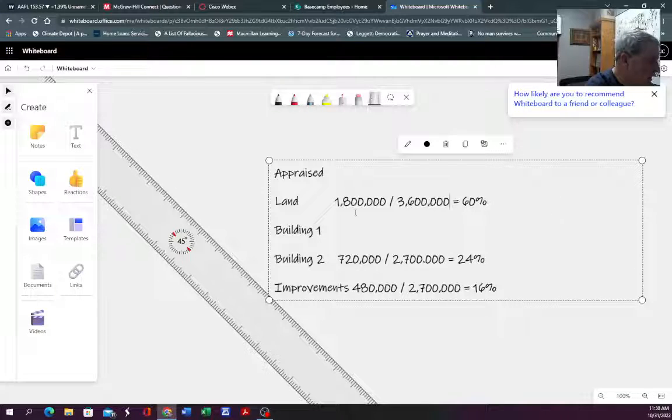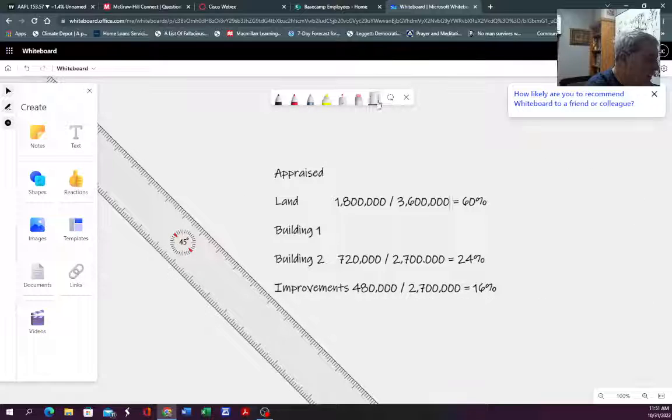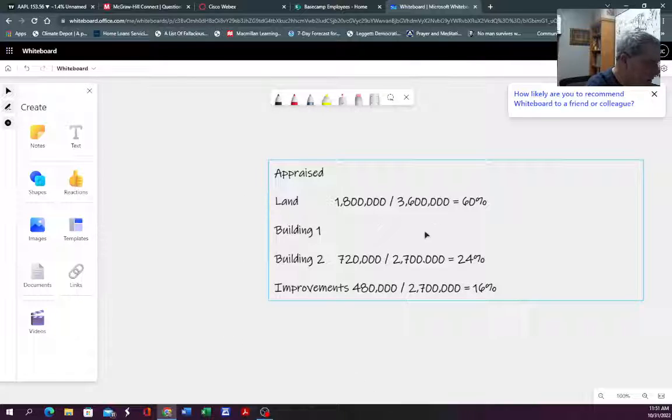This is 3,000,006. 1,000,008 plus 720 plus 480 is 3,000,006. So all three of these are 3,000,006. I'm sorry. 3,6, and this one is 3,6. Oops, 6, and that's your percentages.